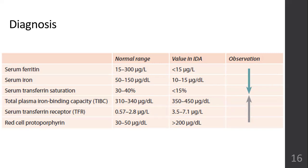So in diagnosis, when you do a blood test, your serum ferritin level, serum iron, and transferrin levels are checked. Okay, if transferrin saturation is less than 15%, it is deficiency. Iron level, if it is less than 15 and all, it is deficiency. Hemoglobin level is also checked. That is the last stage.